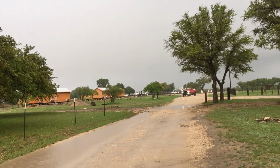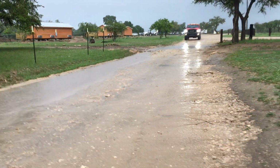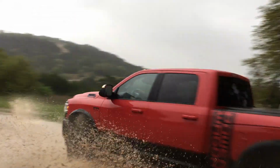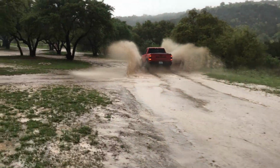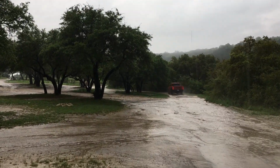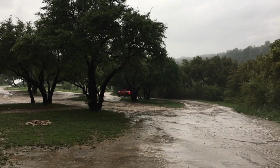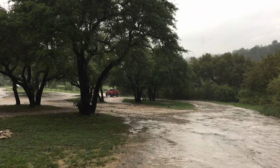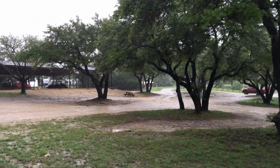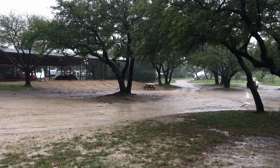Normally it's very dry and dusty out here, so on a day like today you got to take advantage of the circumstances. And Power Wagon's like a Jeep Wrangler. It always looks better with some mud and dirt on it. Unfortunately, it's not quite as deep over here.